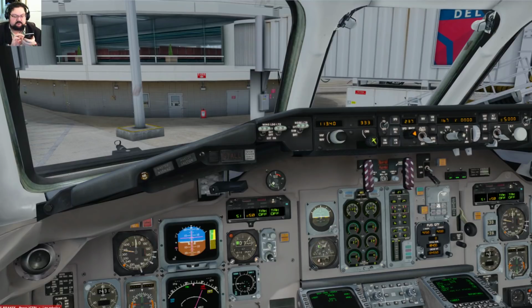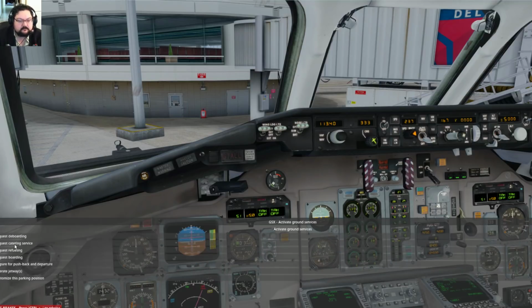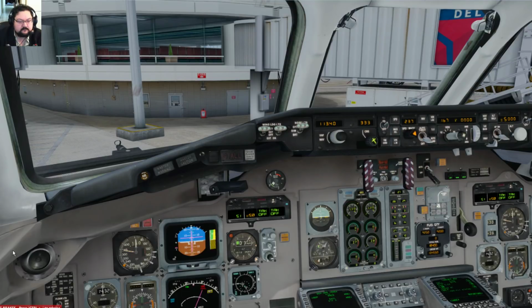Orlando ground, Southwest 2005. Southwest 2005, Orlando ground. Yes sir, if you could provide me my squawk code, please. Southwest 2005, reset transponder, squawk 0721. 0721, Southwest 2005. Express 389, contact Orlando Tower 118.45. Have a good night.